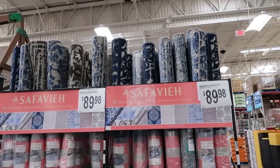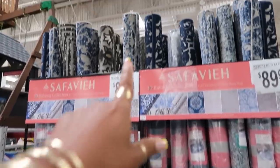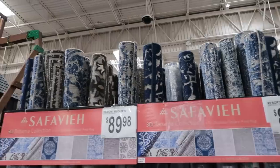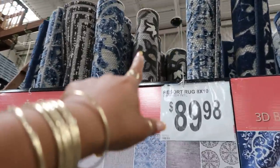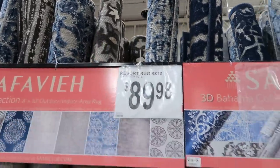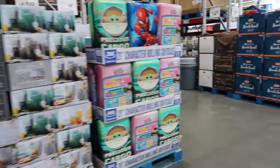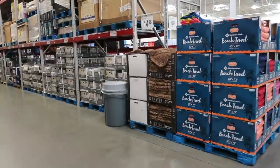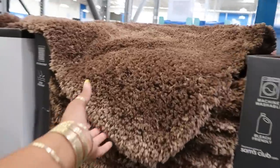They have a nice selection of rugs for $90. Not bad. This blue one right here is really pretty. I'm seeing blues and grays. Look at the floral print on that one. Okay, let me go back over here real quick. What is that? Oh, just a bathroom rug that had caught my attention for $15.